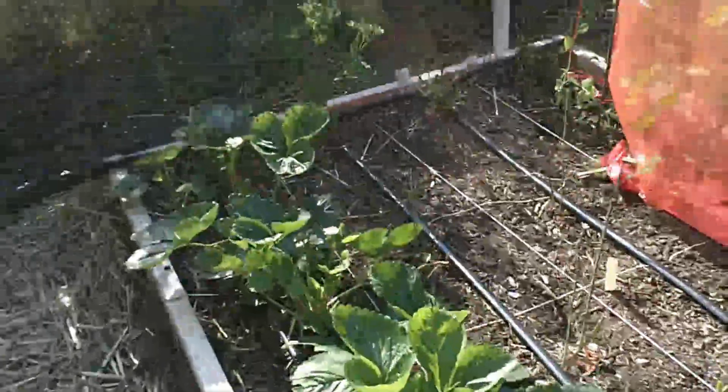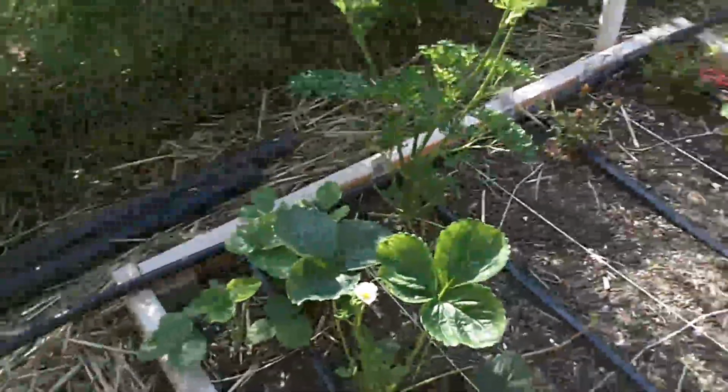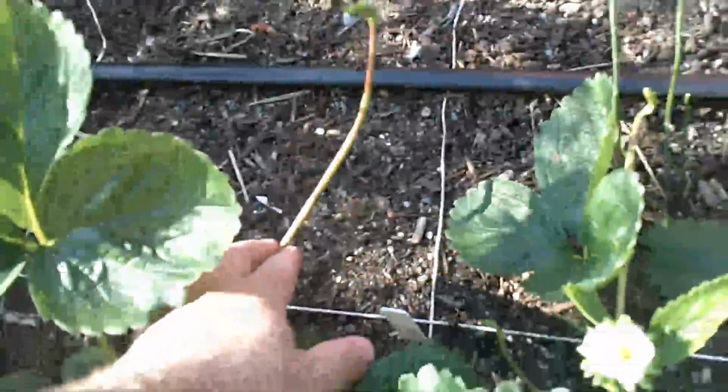So these are the strawberries. What I'm going to do is, I'm not going to let them spread. As you see, they're shooting shoots right here. In fact, if you look over here, it shot a shoot here, and it's already a plant. And a plant, and a plant.